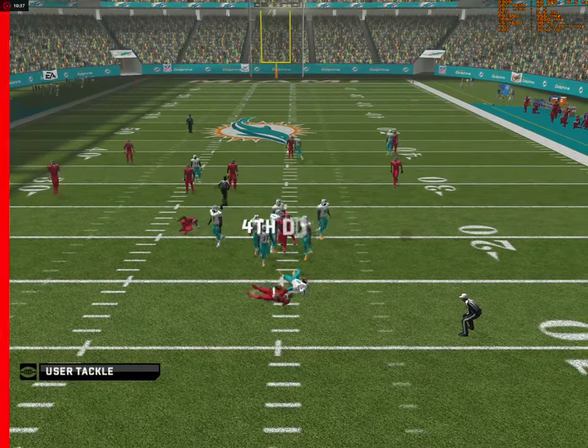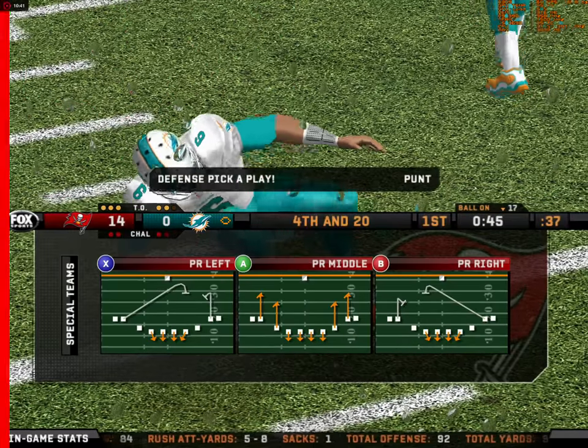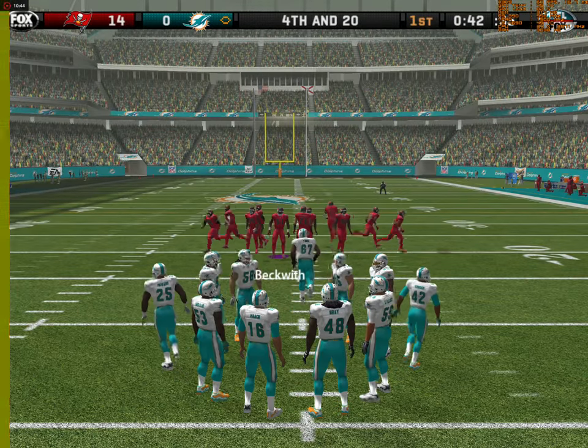Closing in. In the zone, there's going to be gaps between the defenders, and that's where the ball has to go. But that time, it wasn't there.